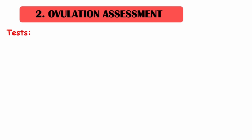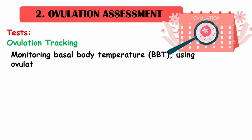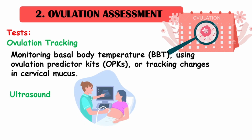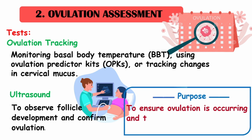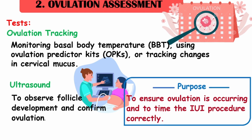2. Ovulation assessment. Tests: ovulation tracking, monitoring basal body temperature (BBT), using ovulation predictor kits (OPKs), or tracking changes in cervical mucus. Ultrasound, to observe follicle development and confirm ovulation. Its purpose is to ensure ovulation is occurring and to time the IUI procedure correctly.